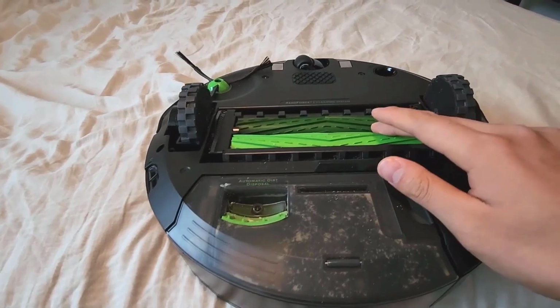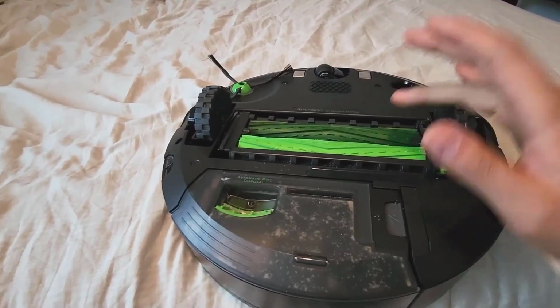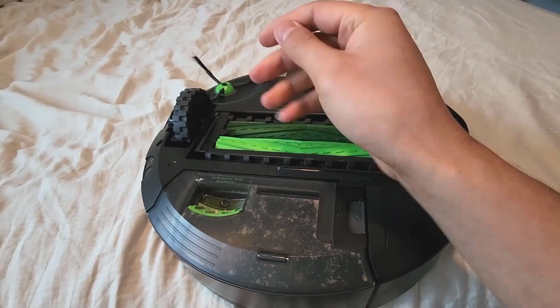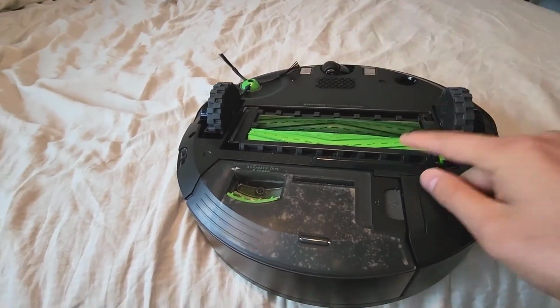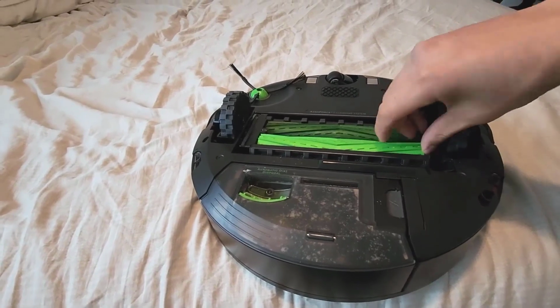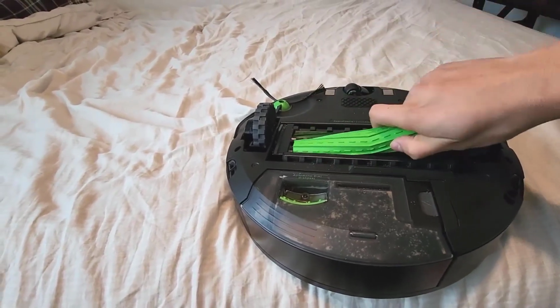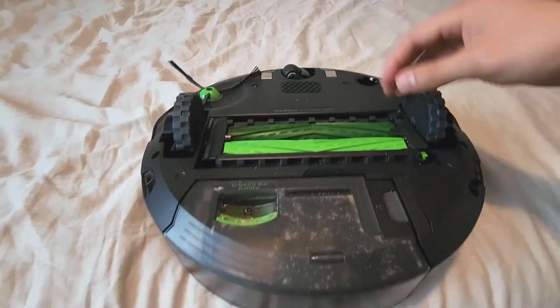And I gotta say, with a lot of the other vacuums I have tested, it is quite hard to push the brush back in, because at certain angles and orientations you have to put it exactly for it to go in. But this was pretty easy. I can demonstrate it again. Take this out, pull it out, and then you just very easily push it back in. And there you go, super easy like that.